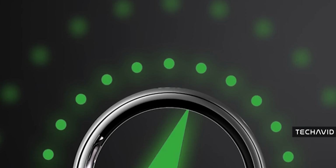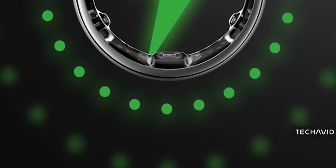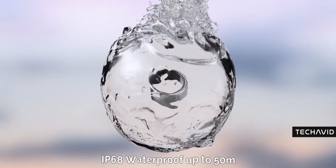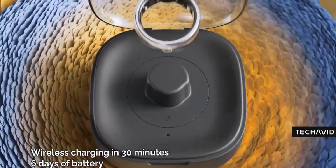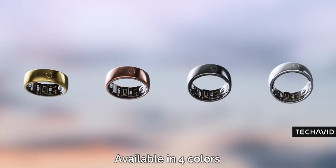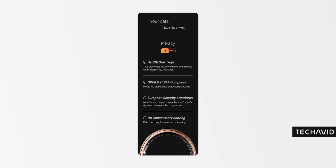And the charging case is so good, you'll probably forget where your charging cable even is. It's waterproof too, like swim, shower, no problem. And the design, clean. Available in obsidian black, gold, silver, and rose gold, so it looks just as good at a wedding as it does in the gym. Plus, and this part matters, your data stays yours. No creepy third-party sales. It's GDPR and HIPAA compliant, fully encrypted, and you're in control.